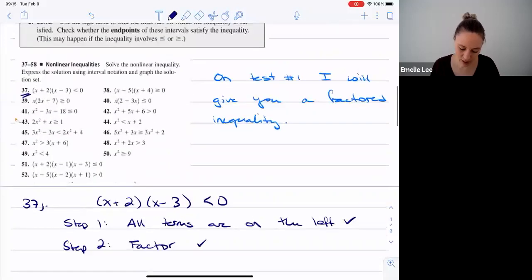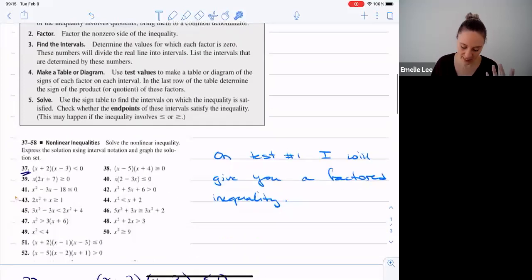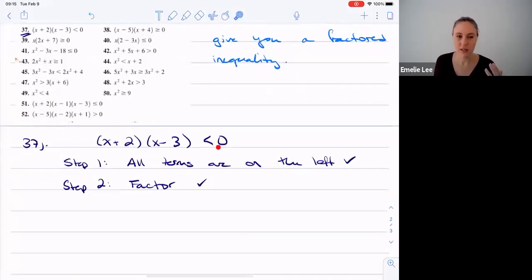So then step 3, we have to find the intervals, which means, okay, where does this thing equal 0, right? And then we can use those intervals to see how it relates to being less than 0, right? And so this x plus 2 times x minus 3 will be 0 when x is negative 2 or when x is positive 3, right?